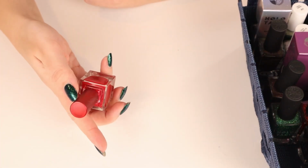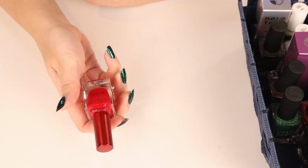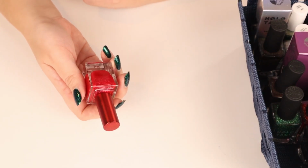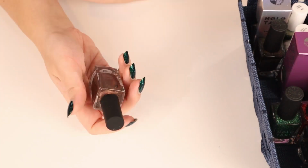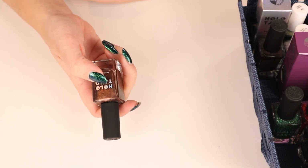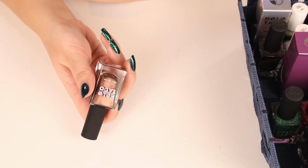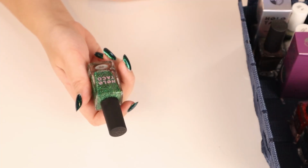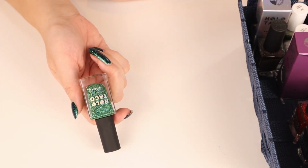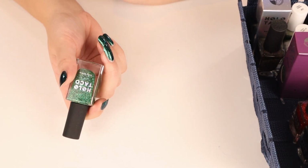Then here we have Catrice from their Heart of Rare collection, the nail lacquer in CO3. This is a pretty cute nail polish actually. I'm gonna keep it, I think. Yeah. Then here we have Holotaco Fairy Tale. This is also a nail polish from their first magnetic line. I quite like it. I quite like a brown nail polish. I'm gonna keep it. Here we have Holotaco Everything is Pine from their holographic glitter Christmas collection, like the first one they ever did. I don't think this is still available. I am gonna keep it because I do like it.